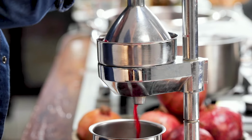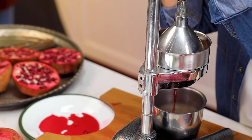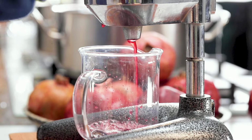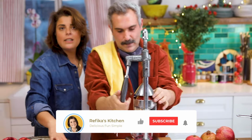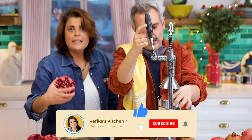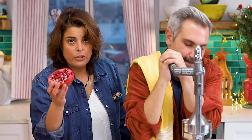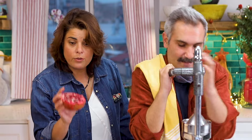If you don't have such a machine, but if you have some other machine like a fruit juice squeezer, what you can do is take these halves and take the seeds out and then use it that way. You might ask, Refika, how can I take these seeds out? That's another thing, and I want to show you how to make that too.